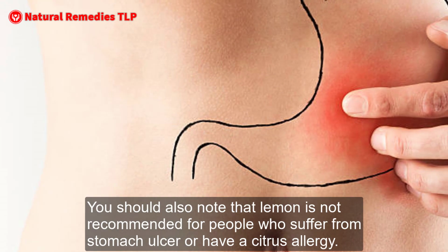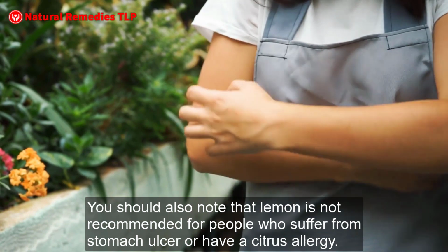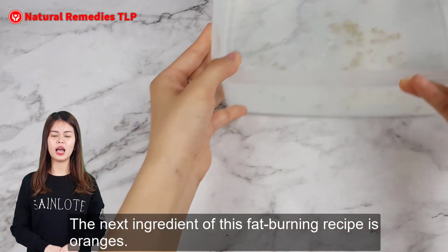You should also note that lemon is not recommended for people who suffer from stomach ulcer or have a citrus allergy. The next ingredient of this fat-burning recipe is oranges.